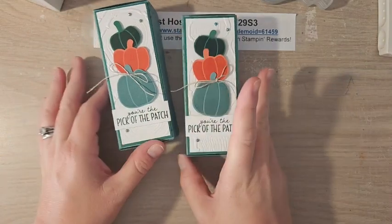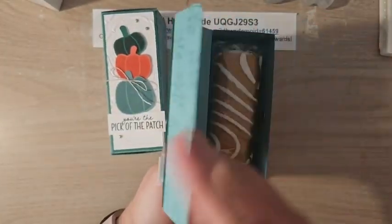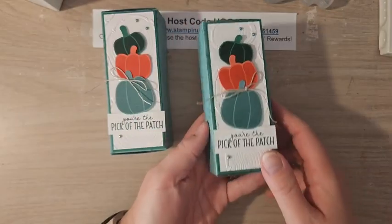All right, guys, that is my sneak peek Sunday project for today. Just love this sweet little pumpkin roll box. It is so, so cute.